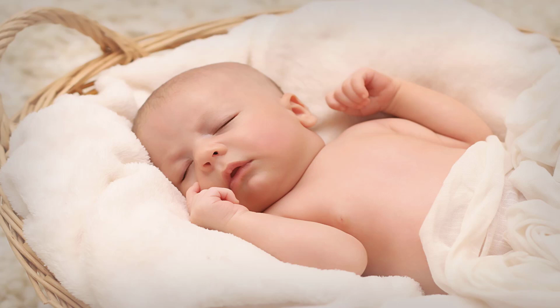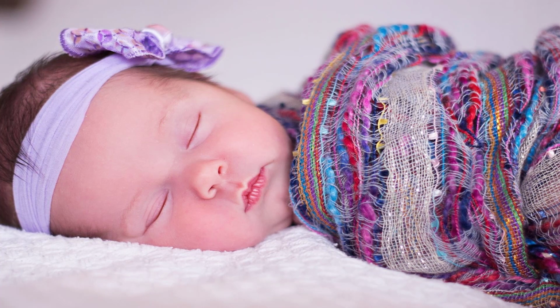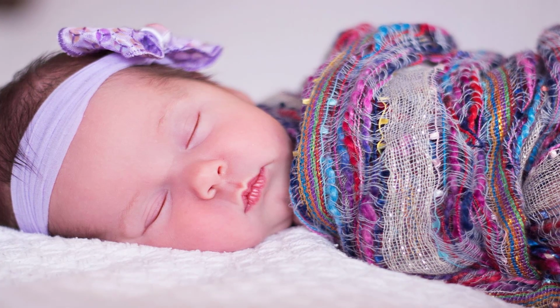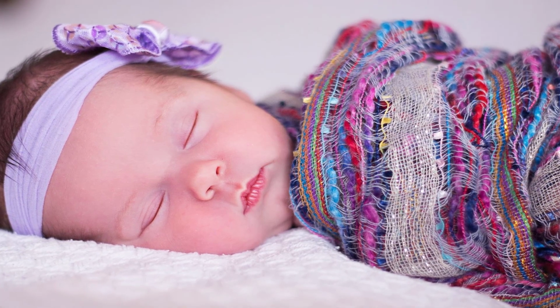These symptoms may include irritability, poor weight gain, vomiting consistently. Babies with these symptoms may need to take medication or even have surgery. GERD can be painful for babies, causing irritability and discomfort. This can make it difficult for them to fall or stay asleep. If you're having trouble getting your infant with GERD to sleep, here are some suggestions that may help.